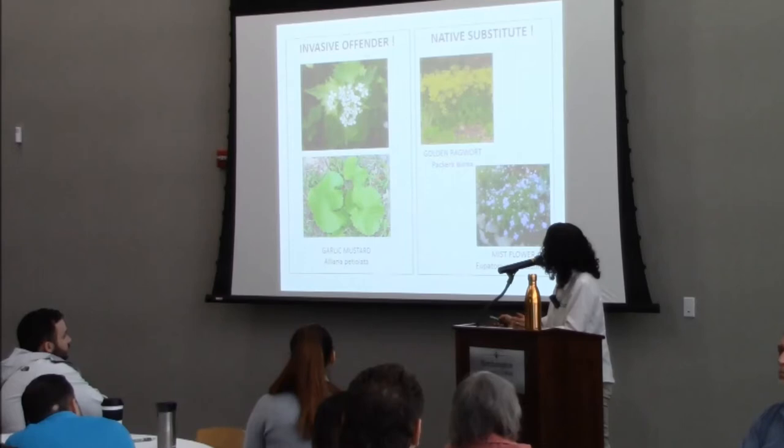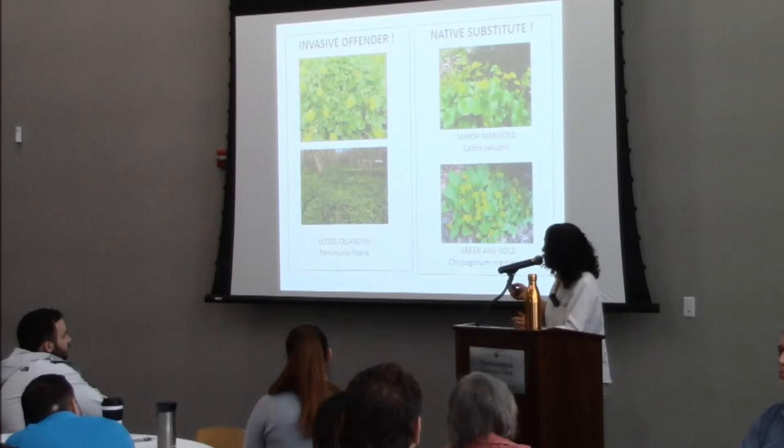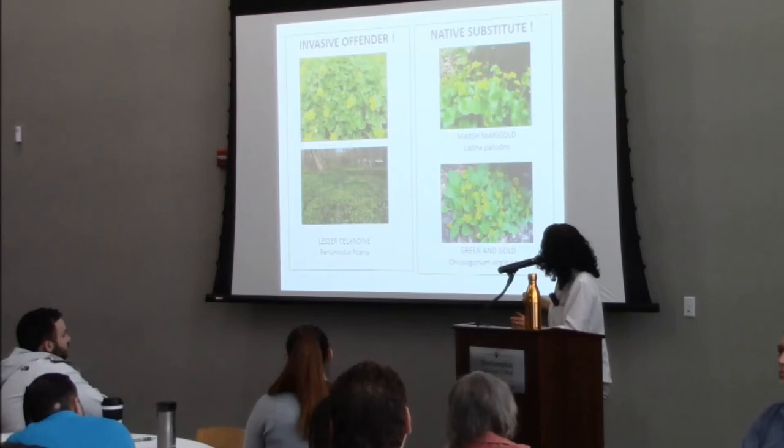And lesser celandine, with its ground cover effect and its little yellow flowers. Look at, we have two different applications. We have marsh marigold for the wetter sites, and we have Chrysogonum, or green and gold, for the drier sites.